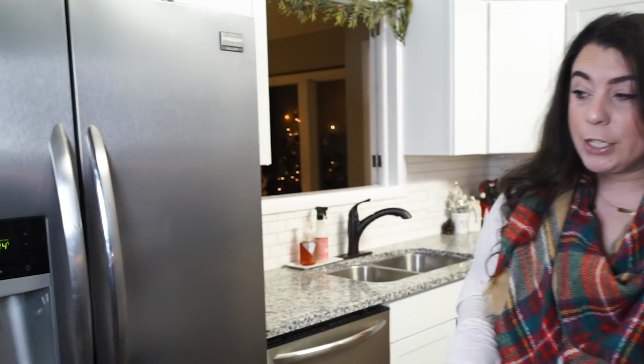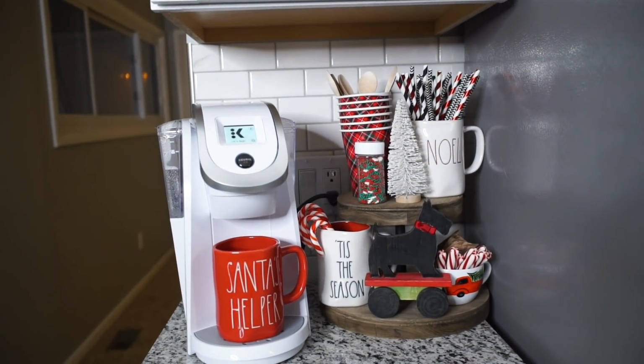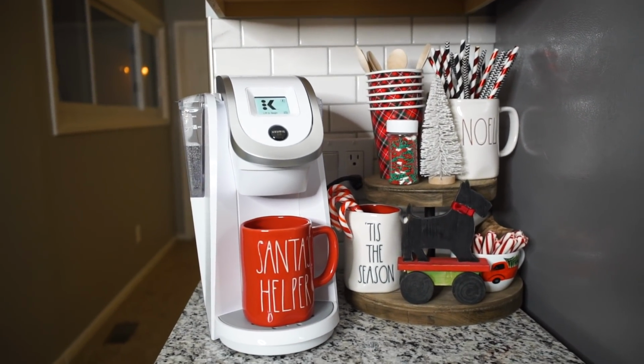So we are in my kitchen now, and it's pretty small, so I don't like to go too crazy with decor, but who am I kidding? I actually did a lot in here. But first, I'm gonna show you my little coffee station. I'm just gonna give you guys a quick peek at this. I have a video dedicated to this, so I'll leave it linked below so you guys can check it out and get all the details there, and we'll just keep moving on.